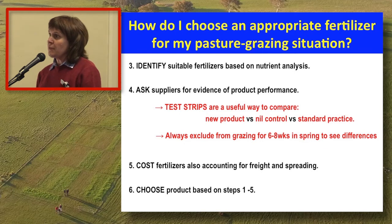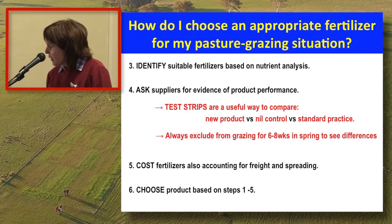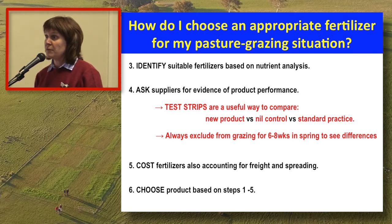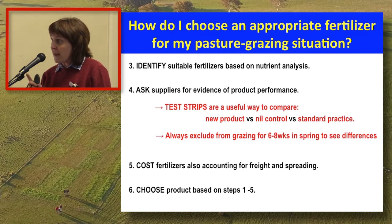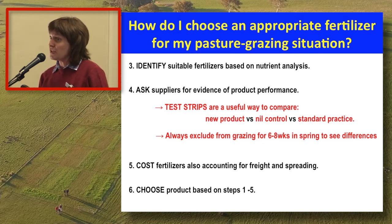And when you're seeking this information, ask suppliers, ask the various people you're getting info from, is there any evidence of product performance? If there isn't, and there are likely to be big gaps, that's why Lewis and I have moved into this space to a large degree, because there are a lot of gaps in this area, and we've tried to help fill some to a point. But there's no better thing than you, as a person on the land, actually putting in some test strips of your own of the products. But always compare, as Lewis strongly pointed out, a nil control is essential. And it's also nice to have a standard practice on one side to know, well, this is what I have been doing, how does it rank in relation to this?